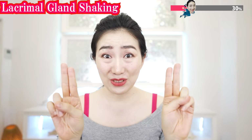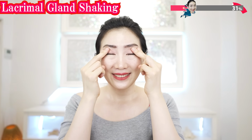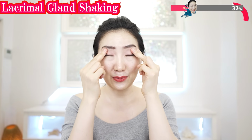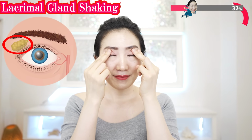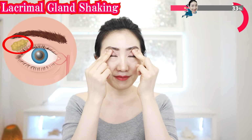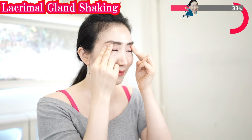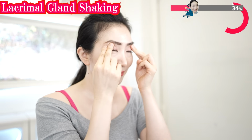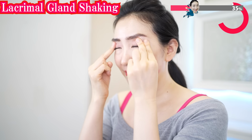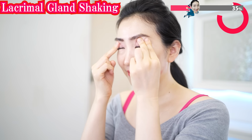Now, use your two fingers and put your fingers on here and gently massage as you breathe deeply. Let the heat from your fingertips reach into your lacrimal glands slowly, very slowly. Feel that the inside of the eyelids will gradually become moist. Let your eyes fill with tears. Breathe deeply and massage.